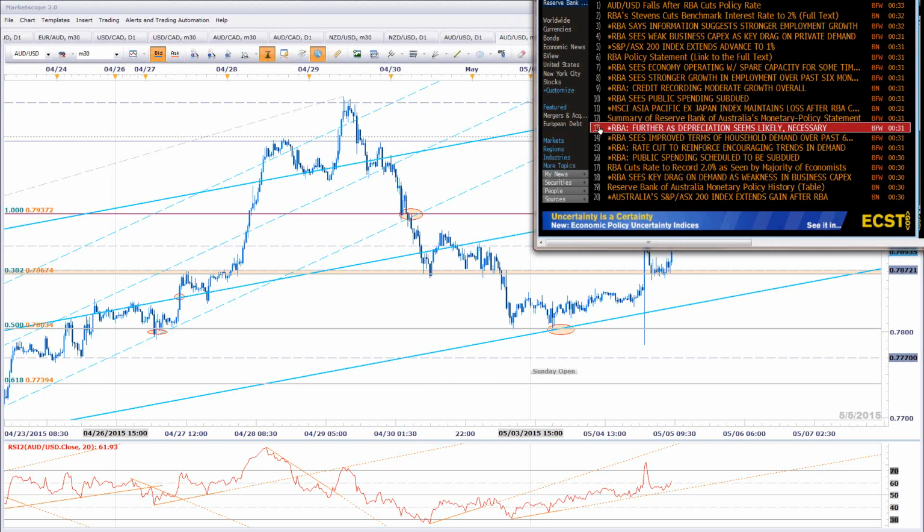They seem upbeat about the economy. They're saying they're seeing stronger growth in employment over the past 6 months. We'll get the employment gauge tonight, so we'll see if that actually materializes.